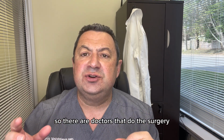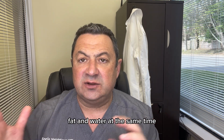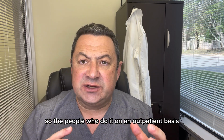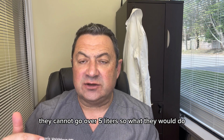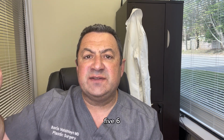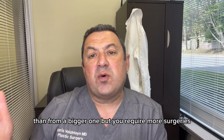There are doctors that do the surgery on an outpatient basis. There are outpatient regulations that allow us to remove not more than 5 liters of aspirate, fat and water, at the same time before we have to send the patient for overnight observation. So the people who do it on an outpatient basis without permission for overnight observation in their facility cannot go over 5 liters. So they would do the lower legs first, then the inner thighs, then the outer thighs, and the back of the thighs. They keep doing that surgery 3, 4, 5, 6, 7, 8 times on a monthly basis. Each of those surgeries is easier to recover from than a bigger one, but you require more surgeries.